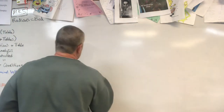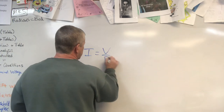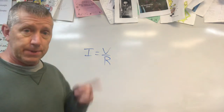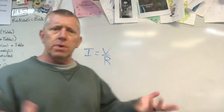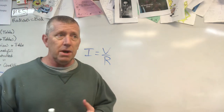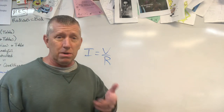Well, here's what we got going on. Current is equal to voltage divided by resistance. You might have heard this saying before: it's not the voltage that kills you, it's the current. More or less, I would agree with that. Yeah, that's true. You're really looking at current, which causes electrocution, although you do need voltage in order to push it, and you need a certain amount, or it won't work.